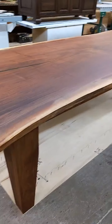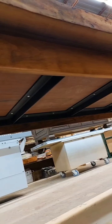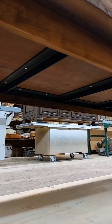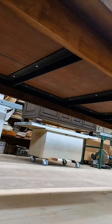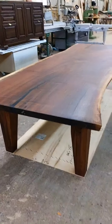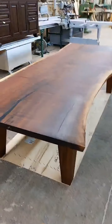Do you want to talk about the metal frame? Yeah. So the same welder that welded up those legs. Because wood's a natural product, as it dries, it's going to move. An issue I had with this table was after I flattened it and left it over the weekend, it already was starting to cup. So there's a metal frame bolted on underneath the table just to keep it flat. But I try to hide all the metal work.